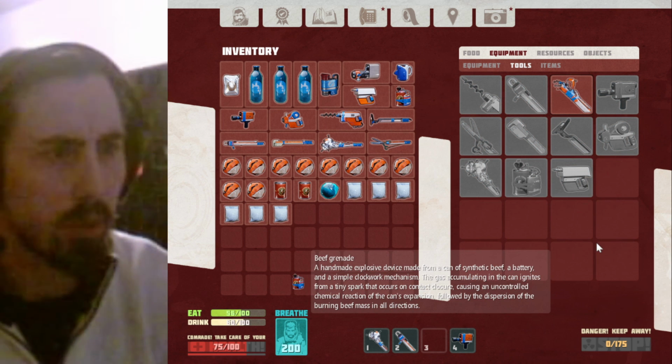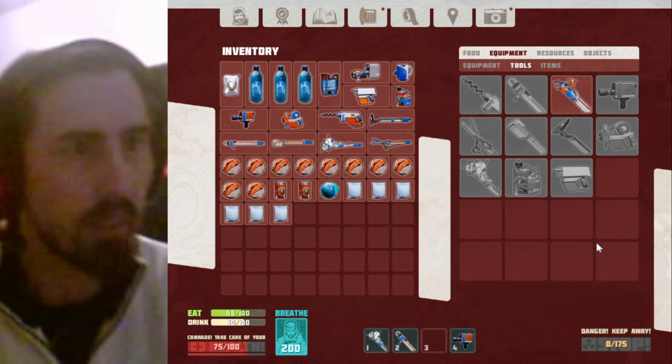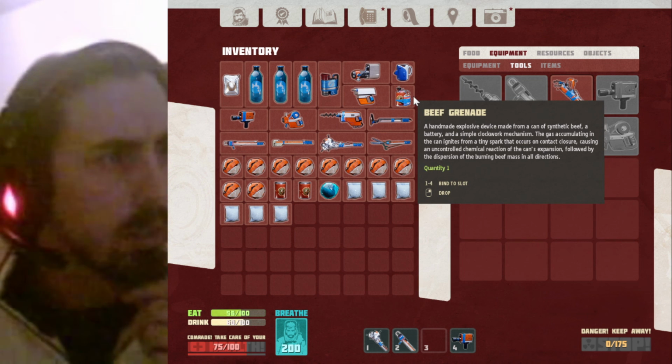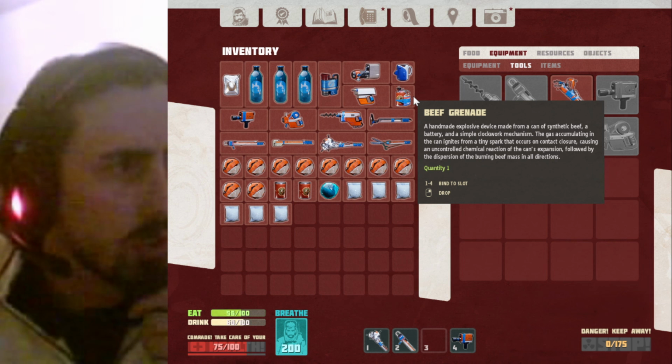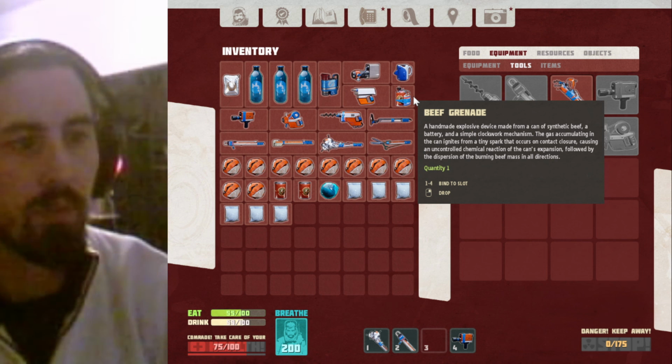A handmade explosive device made from a can of synthetic beef, a battery, and a simple clockwork device. The gas accumulating in the can ignites from a tiny spark that occurs on close contact closure, causing an uncontrolled chemical reaction of the can's expansion, followed by the dispersion of the burning beef mass in all directions. I'll put that in slot one.